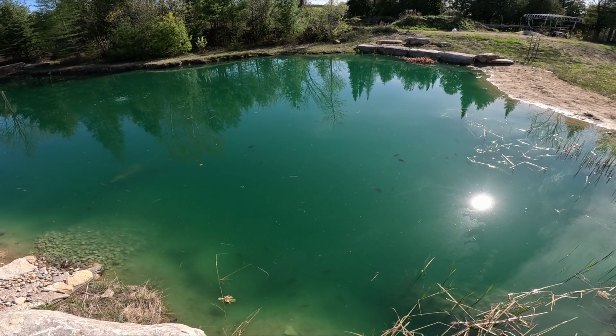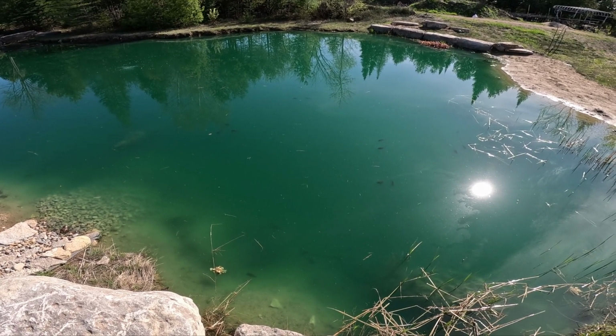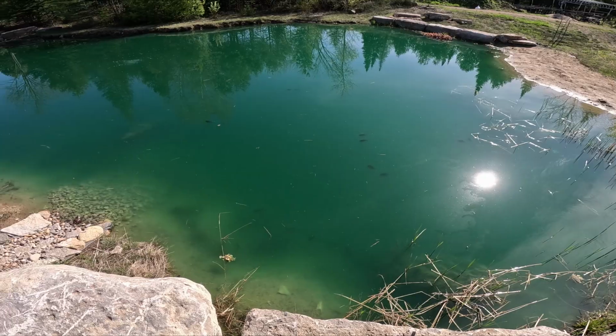Lots of sunfish here. I don't know if you can see them. I'll throw some food in. We'll get some sunfish feeding, some minnows feeding. Maybe we'll get a bass strike here.